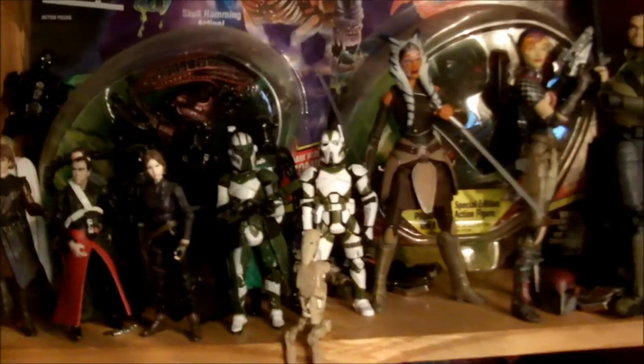So here's the upstairs shelf where I was showing just some other junk that I couldn't fit in the room. You know, like I said, I got the Rogue One figures, some customs up here. My only 6-inch figures. I'm only collecting the realistic Rebels 6-inch figures. This camera does not like to focus.